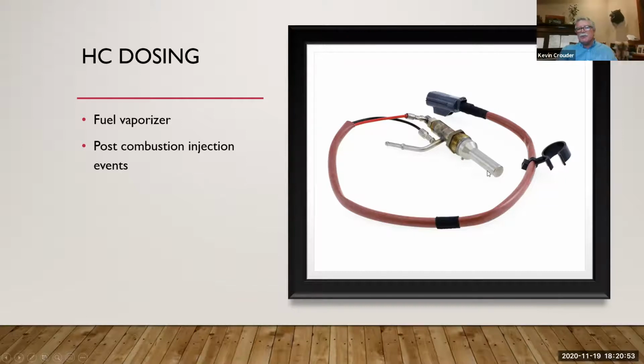And it just dribbles fuel in here, and there's a glow plug in here that gets to like 1300 degrees and glows red. As the fuel dribbles in, it vaporizes the fuel, and that fuel dosing just sprays down in front of the catalytic converter. That vaporized fuel is what doses that DOC to make the heat we need, and it works really effectively.